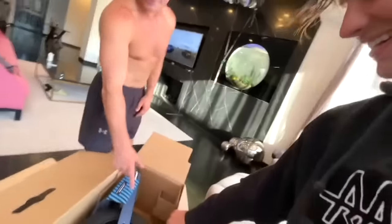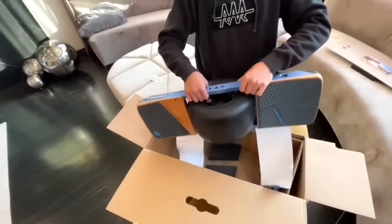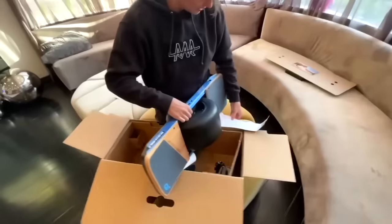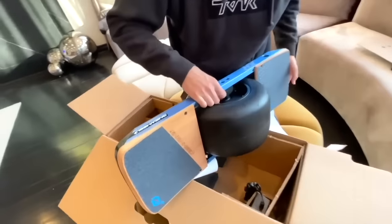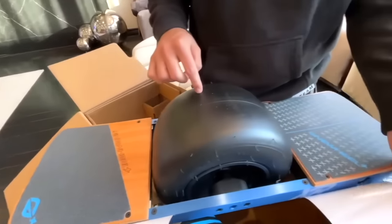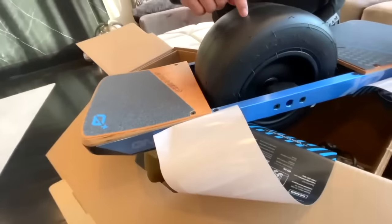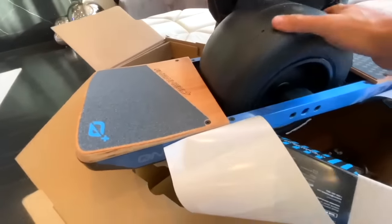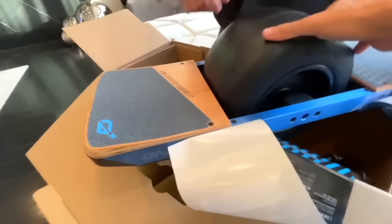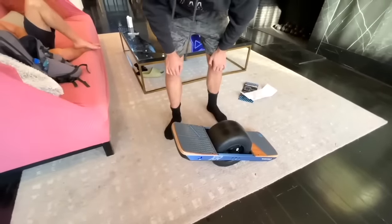Wait, what color is yours now, right there? Right, I'm going to lift her out. There she is. Wow, I got the grip tape on it already. Look at that tire. Oh, it's a bald tire. You got the treaded one. My fingers stick into it. Oh, this is a different tire than what they originally came with. This is a really cool tire. The new one.